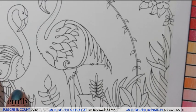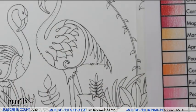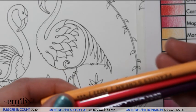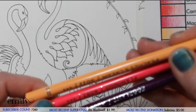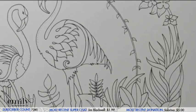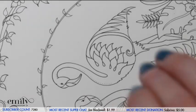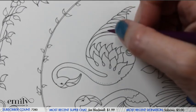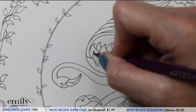Yes, triangular. But for those of us using Arteza, we're going to be using eggplant, flamingo, and peaches and cream. They are A086, A082, and A022. I'm going to turn this so it's easier on my hand, so our little sideways flamingo. I'm going to start with the tip of the feathers here.